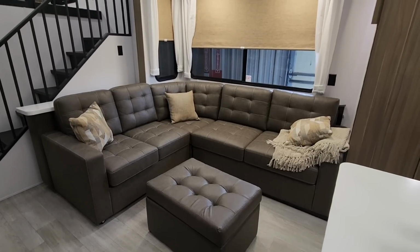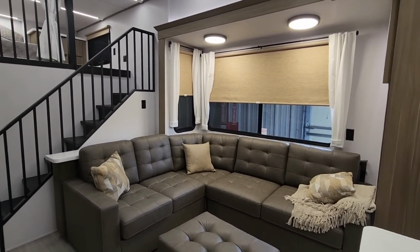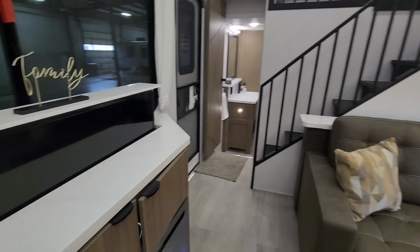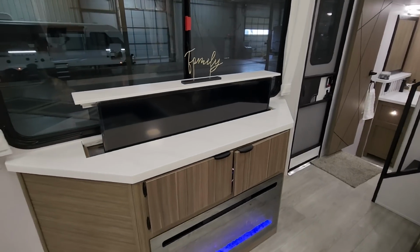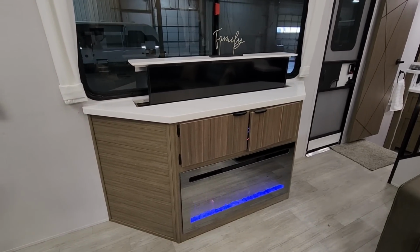Because if you get something like this, you may be taking your whole family out to the cabin or out to your destination trailer to be able to enjoy a lake view or something like that. Then you want to be able to support them all. You have your televator right here. Again, solid surface countertops. Beautiful fireplace below it.